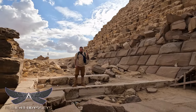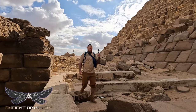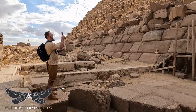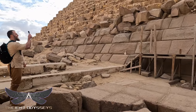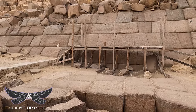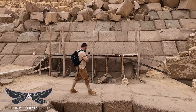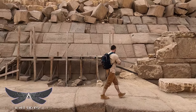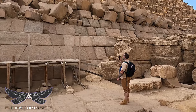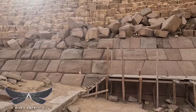Let me know what you think about this reconstruction project here at the Pyramid of Menkaure. Do you think it's a good idea? Do you think it's a good use of taxpayer time and money? Not that I know if they pay taxes here, but certainly government funds and government efforts to reassemble the casing stones here at the Pyramid of Menkaure.